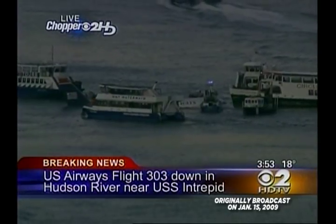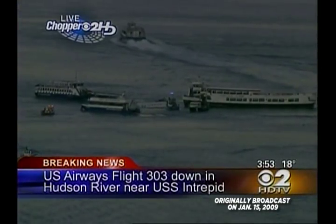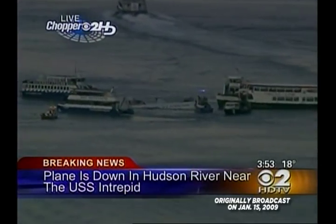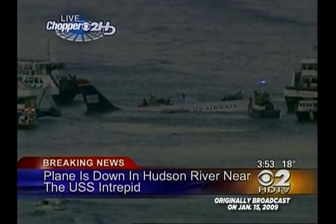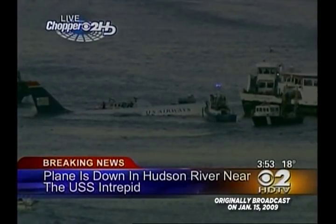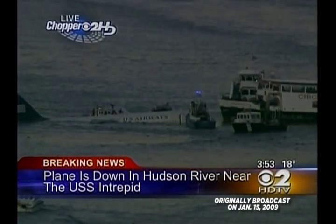On the right side of your screen, you'll see a Circle Line ferry. That Circle Line ferry probably came out from the New York side at 42nd Street there. Now, the aircraft, as you can see, is pretty much submerged. The only thing that is visible there is the tail. Well, now as we get a look, you can see part of the main fuselage. You can see the US Airways name and logo there. So the aircraft did not completely sink. So that's a good thing. Maybe a lot of folks got out.